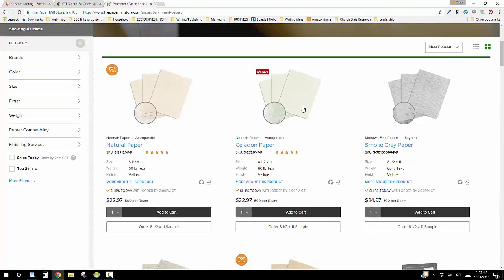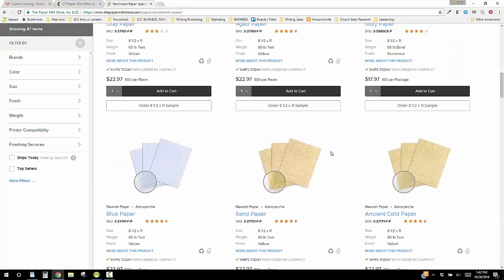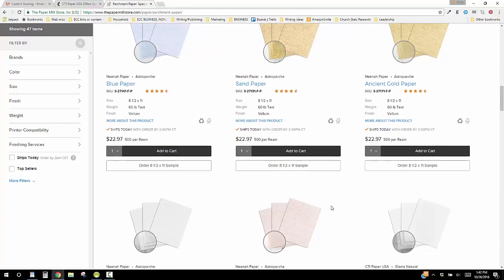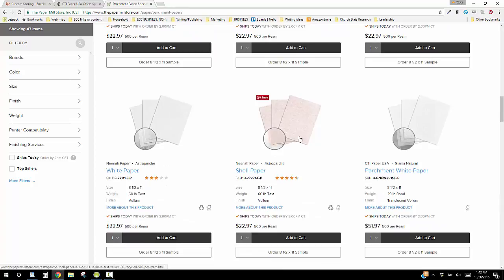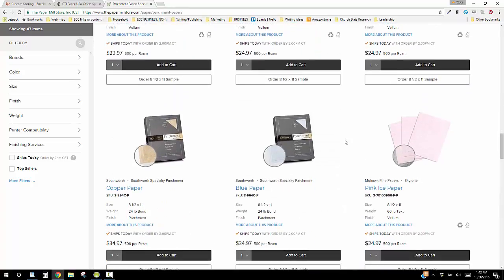Most people are familiar with the AstroParch, but there's a lot of other companies, and also AstroParch comes in a lot of different colors. One that I've used for some specialty things in the past is the AstroParch Blue. A lot of times your regular stores don't always have that. And they also have what they call Shell. It's kind of a pinkish paper. I've used that also for some special projects. So you see just a number of really, really nice things.